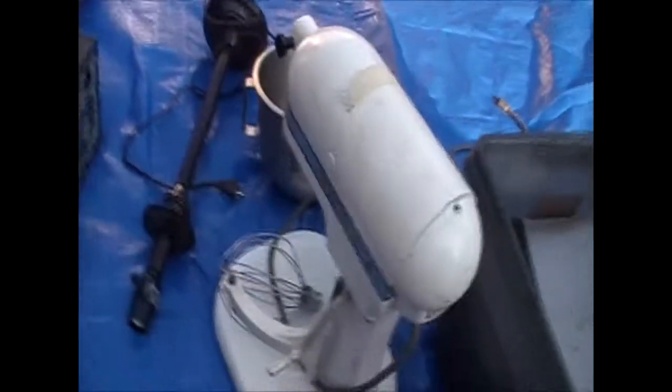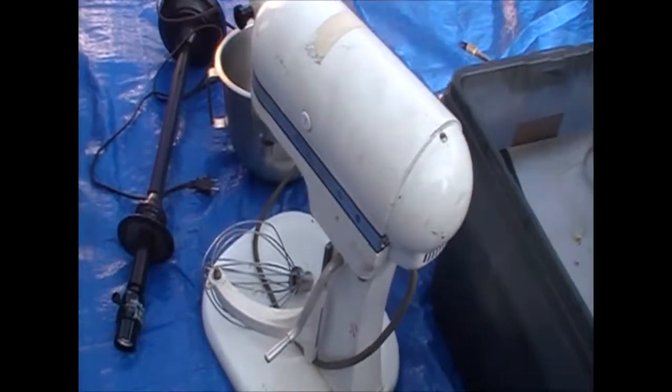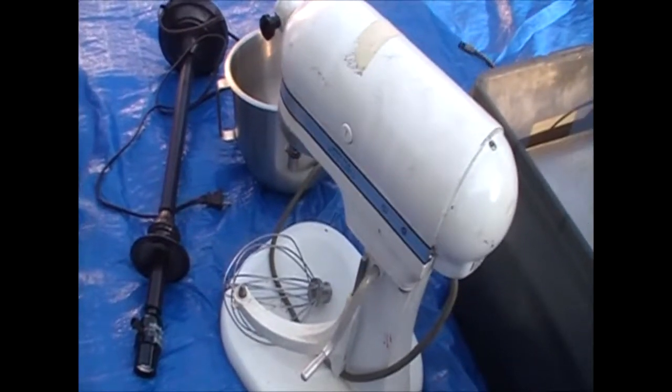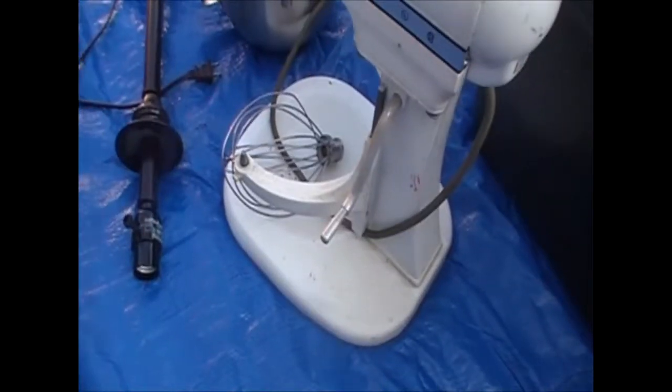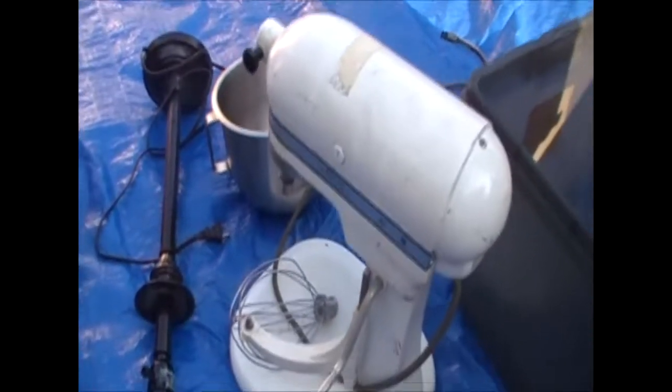And it's got the bowl, it's got the whisk. I mean, you can start mixing and making stuff. It says it's a model K5A on it, so that's really good. So we'll be able to check that out.